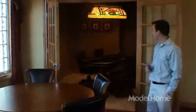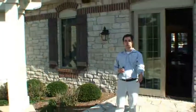The other cool area that we have here in the Lifestyle Center is back here. And you'll notice that we have a fully functional Texas Hold'em room as well. So if you're really into cards, this is a great place to kind of close the doors and have a private little party here.